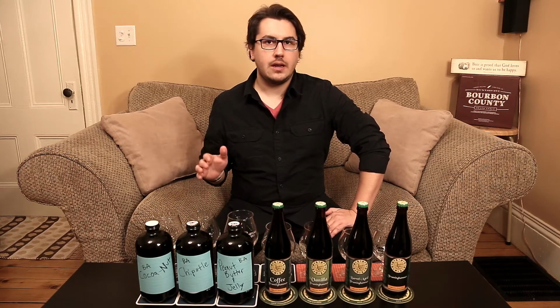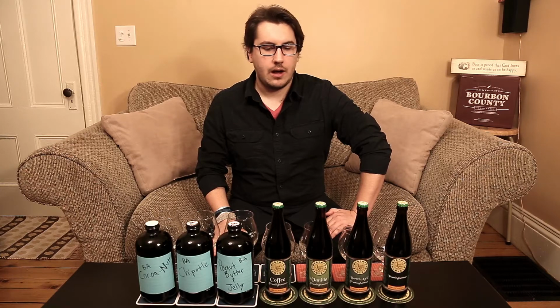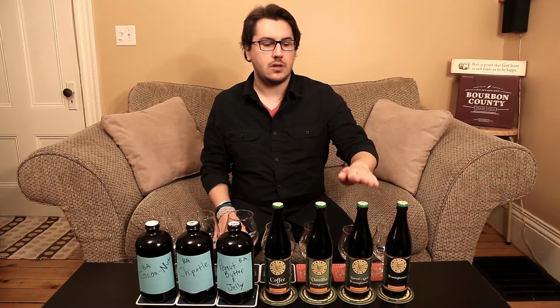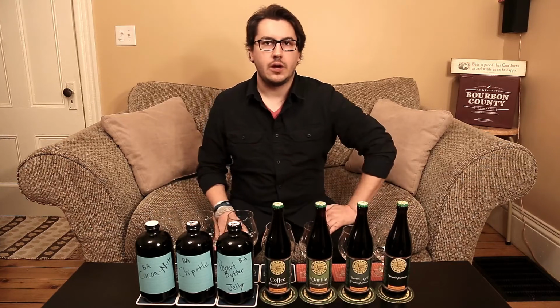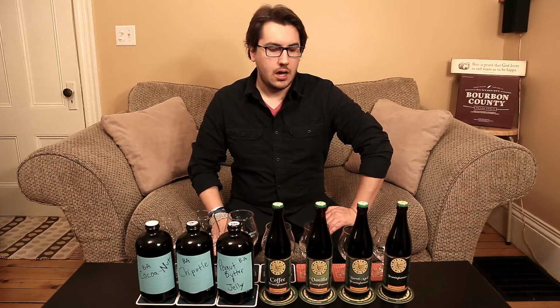They all come in at 10% alcohol, which is very interesting to me because I don't know how they were able to keep it accurate throughout, but that's what I know. The barrel-aged version here is aged for 8 weeks. All the variants were aged for 10 weeks in bourbon barrels. The bourbon barrels they used were Four Roses bourbon.